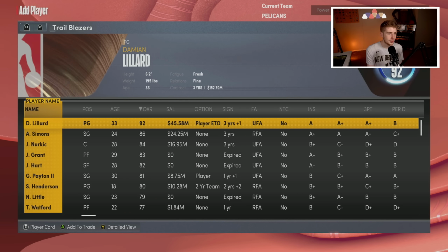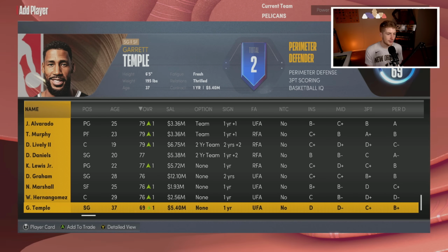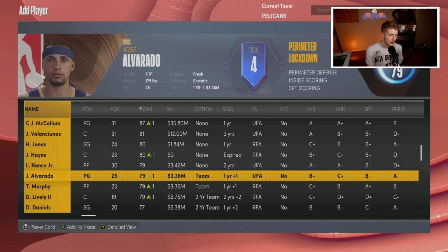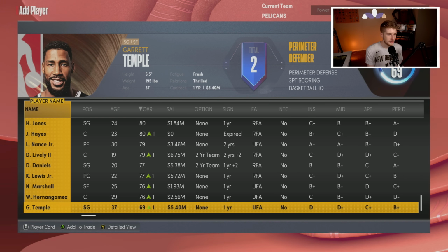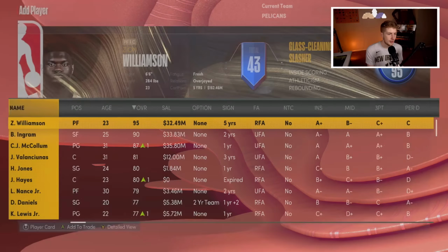So I want to go back to this trade now that I have everybody under contract. So again, it would be Devontae Graham's salary. He'd have to be in the trade. I don't really want him here. So Joe Val would be our starting. If we could pull this off without Joe Val, I'm more than okay with that. So Jose Alvarado, Trey Murphy. I think we'd have to include Joe Val, sorry, though. And then Derek Lively would probably help out a little bit.